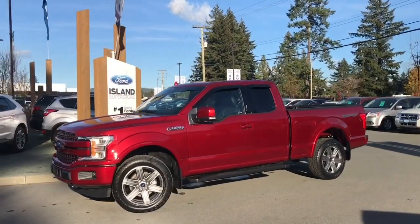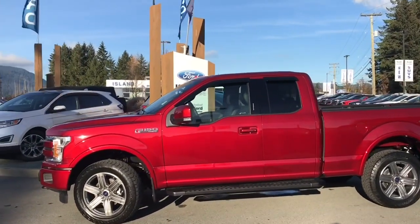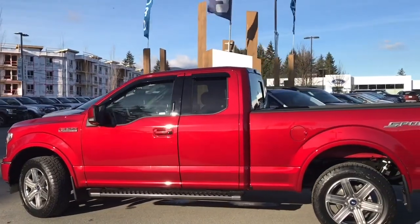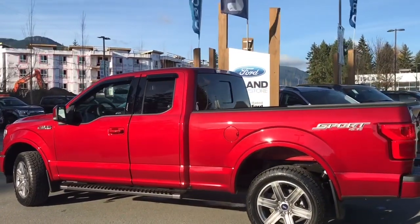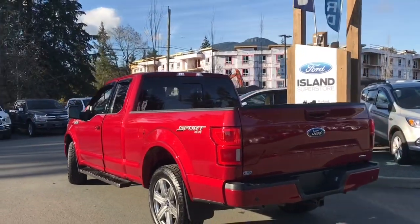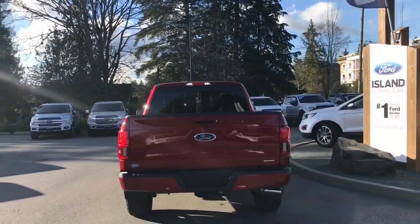Today we're looking at a 2018 F-150 Lariat in ruby red metallic with black leather interior, seating for 5, 4 doors, and a 6.5-foot box. This also is a 4x4. It has a 3.5 liter V6 engine. It's an EcoBoost, and it also has a Lariat Sport package with bucket seats and console.